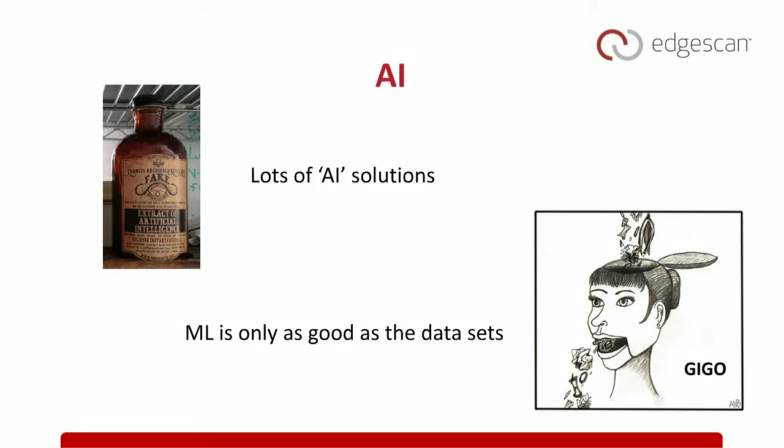Lots of AI solutions out there are glorified ML solutions, and it really comes down to the data sets. There are tons of articles and news, even recently. For example, Amazon had gender and ethnic bias in their face recognition system, purely from the data sets used to train it. Google had an example with voice recognition as well, and there are tons of others. You just need to do a quick Google search to find it all.